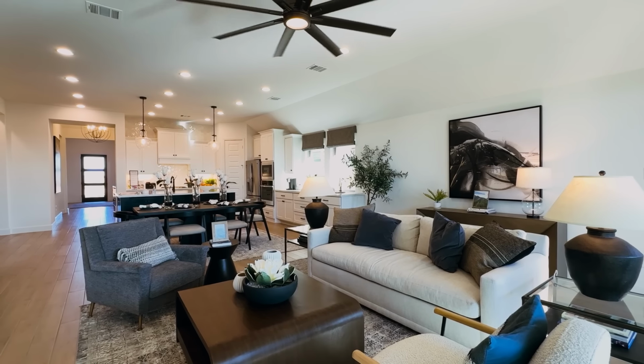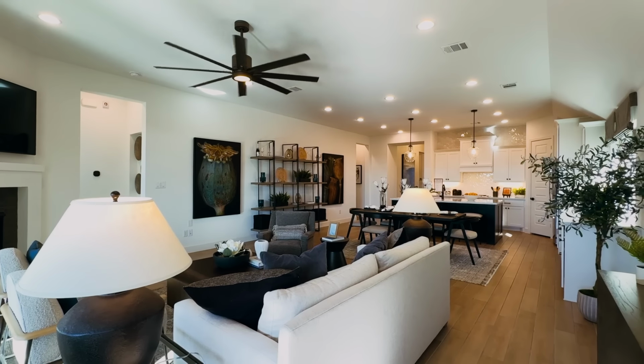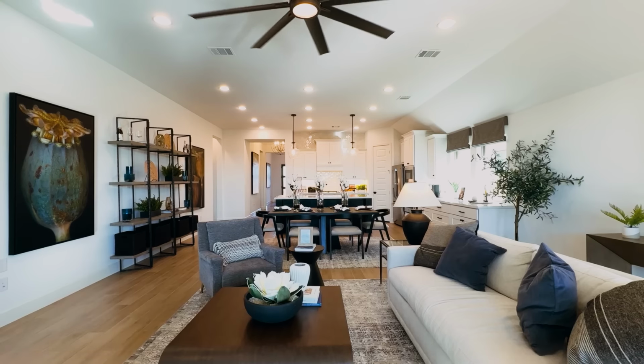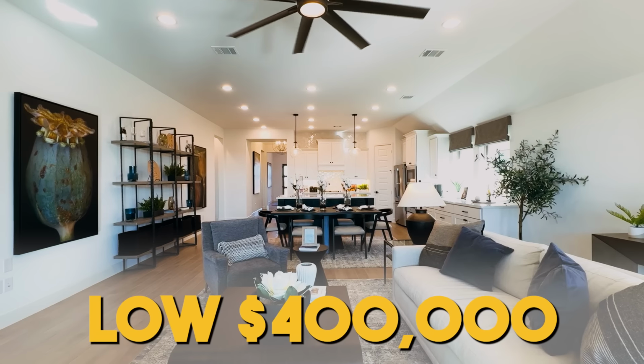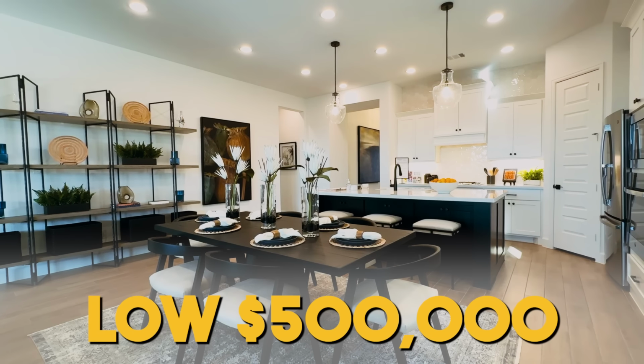Their square footages for their 1-stories in the 50-foot products are gonna be from around 2,200 all the way up to around 3,200 square feet. And they're gonna start in the low 400,000s, and then they're gonna go all the way up to the low 500,000s.